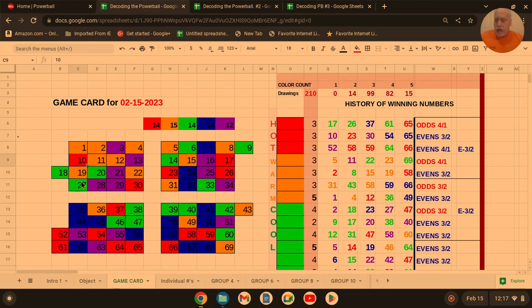For the orange numbers, I got 1, 2, 3, 4, 5, 6. So I got 6 even and 9 odd numbers. Then it's the green. I got 1, 2, 3, 4, 5, 6, 7, 8, 9. 9 out of 14. So 9 even numbers, 5 odd.